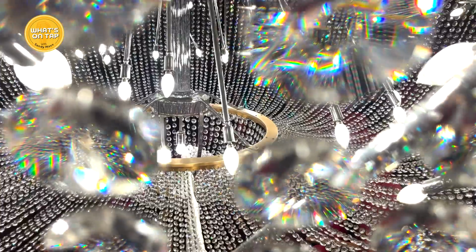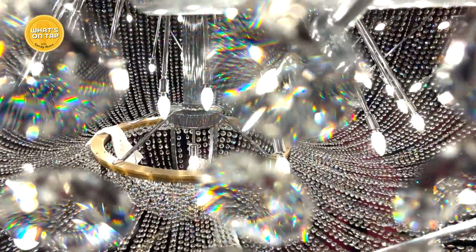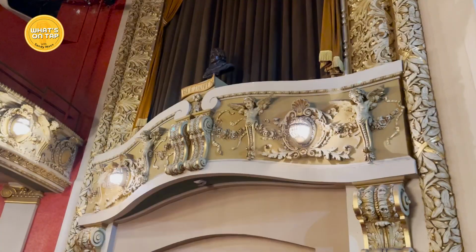What is one of the most surprising things that you've learned in cleaning this chandelier? I think the way that it's actually constructed, because each crystal is linked by a wire to the crystal underneath it, but then there's also a wire that goes along the back of all of the crystals. It kind of reinforces it.